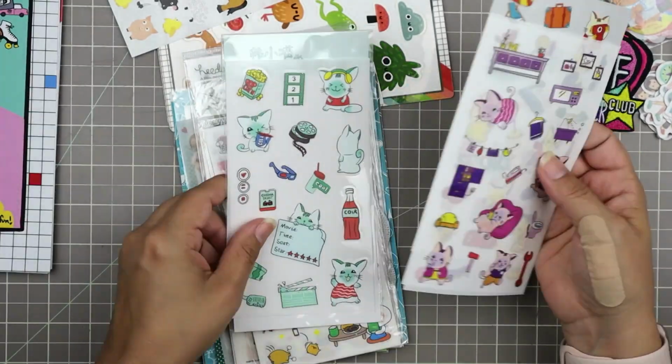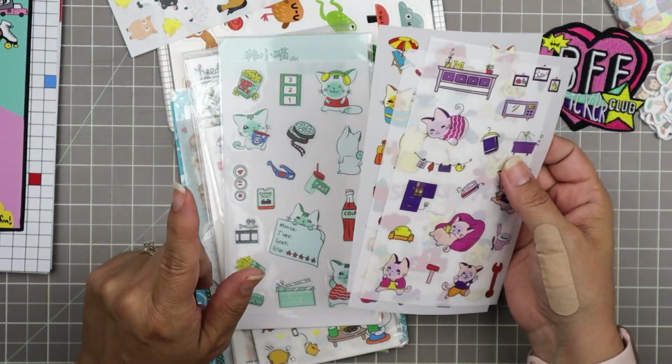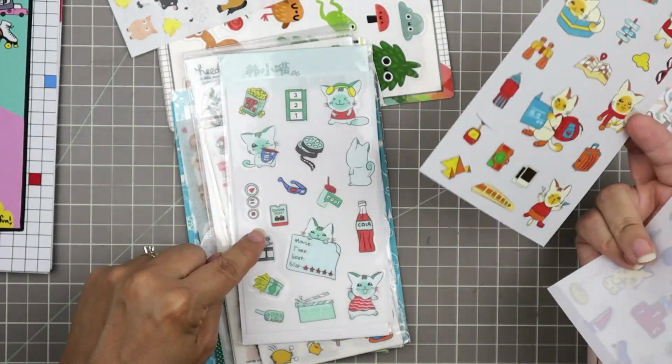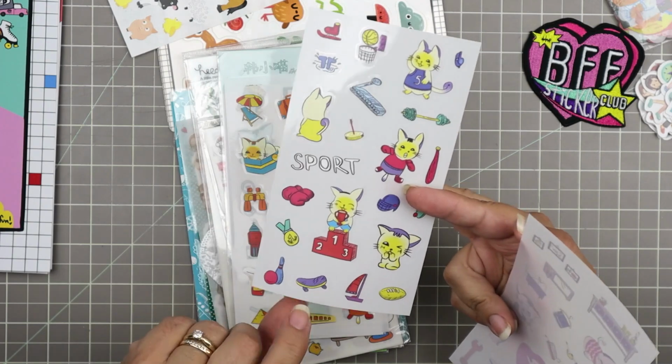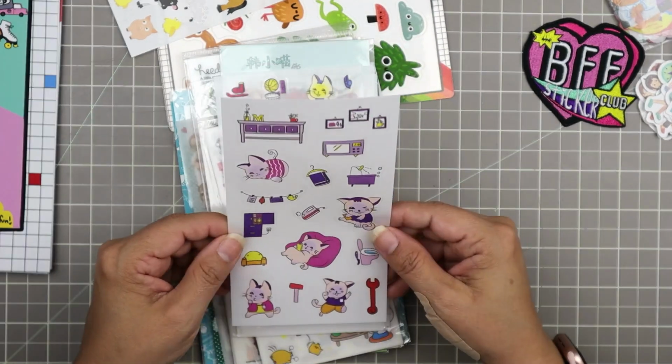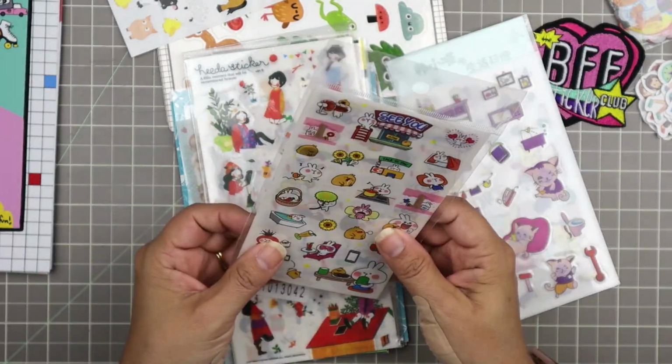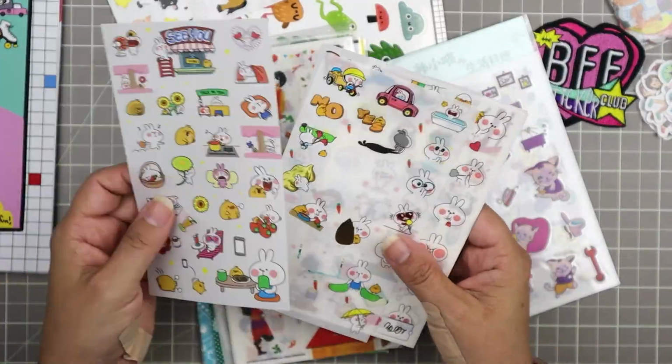Then some really cute farm animals, and I like that those farm animals point in different directions. And then this set is all cats, and they look like they're Siamese cats, and that's what I have. So I have 4 Siamese cats, so these stickers are perfect for me. I really love this set with the household stuff in it, like furniture and stuff.